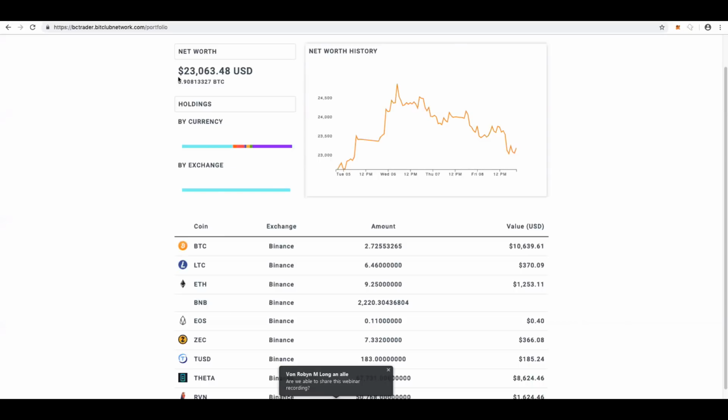Yeah, so up here you can see your total Bitcoin purchasing power, meaning how much, if you converted everything to Bitcoin, this is how much you'd have, and your USD net worth, which is if you converted everything to dollars, how much you would have. Beneath it, you can see a breakdown of your holdings by currency and then by exchange. So in this case, the exchange bar is just one color because there's just one exchange connected. And then you can see the holdings of all of the coins that are tradable in your account. So anything that could be traded on will show up here in this list.